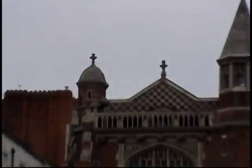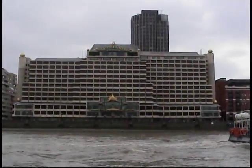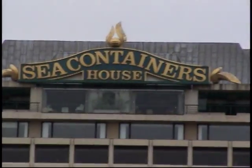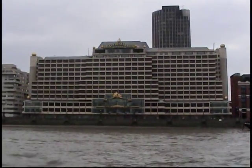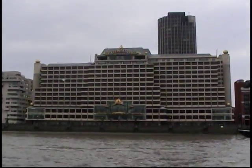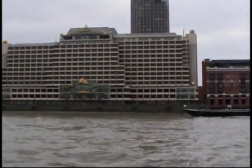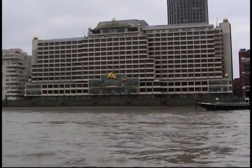Back to our left, across the river, are 2 buildings. The first one is impressive, Sea Containers House. As you look over to that building, you can see it looks very much like a hotel. That building was originally intended to be a hotel, but the company that was to build it went bankrupt. The building stood empty about 10 years, then was taken over by Sea Containers and converted into a luxury office complex. It does look like a hotel.